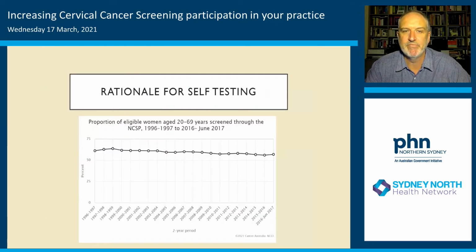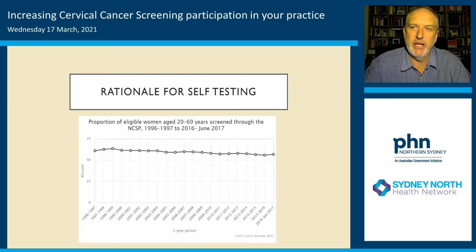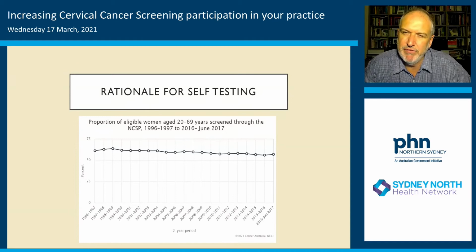Now, self-testing is something which came in 2017, and we really probably haven't fully evaluated the effect of self-testing and whether it's actually working. I think the only thing we can say so far is that when women who are self-testing have an abnormal test, the rates of them actually following up that abnormal test are quite high, and that's very encouraging. Now, self-testing, I think clearly just makes sense. It's not going to be as good as doing a cervical smear.